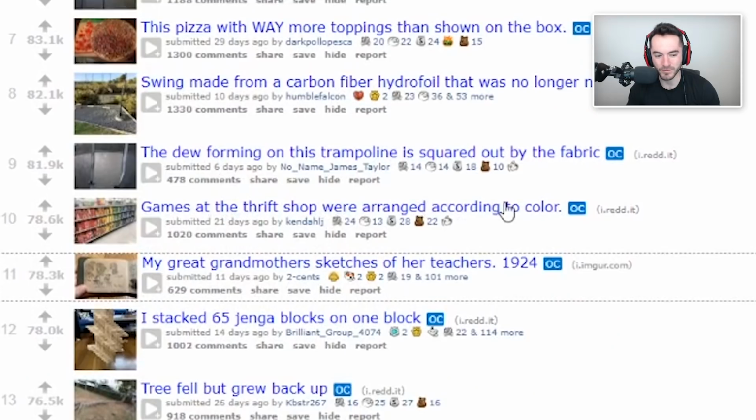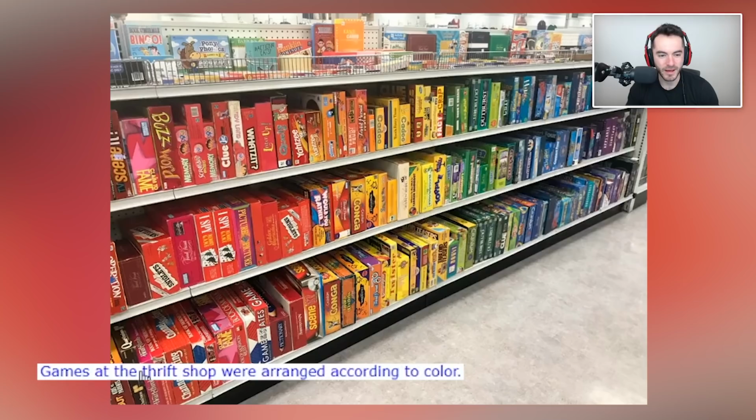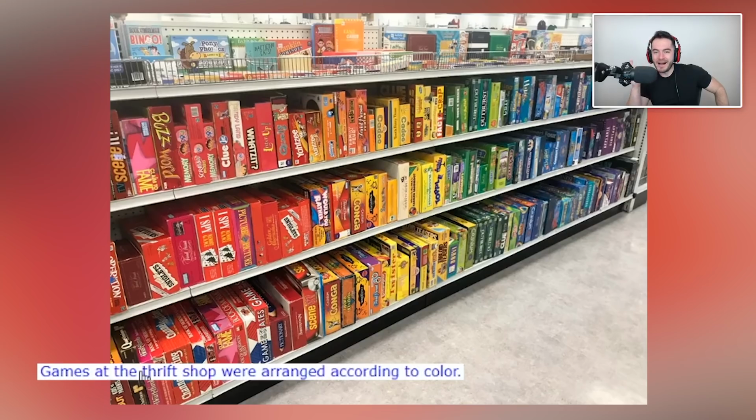Games at the thrift shop were arranged according to color. I wonder, is that the most effective way to arrange things? It's the nicest looking, but I don't know what color the board game is that I want to get. I know the name of it, but I have no idea the color, so now I just have to look through and hope that I come across it.